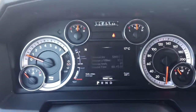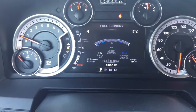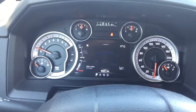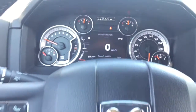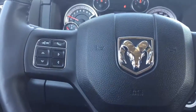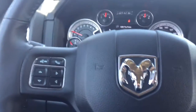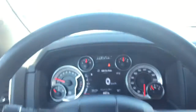You have a compass or facing north, and you have your outside temperature 17 degrees outside. Then if you can see there, there's 58,667 kilometers on here. So if you talk to our finance team, they can let you know what kind of warranty remains or what can be added. Okay, coming back to the steering wheel now, we do have our Uconnect Bluetooth there for all of your hands-free calling. And then on this side, you have your cruise control settings and your gears. You also have a leather-wrapped heated steering wheel.